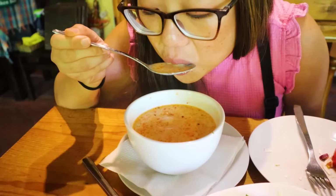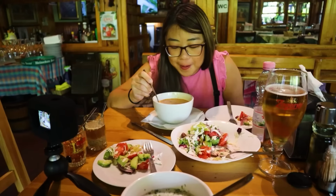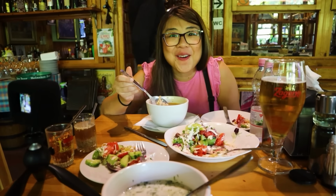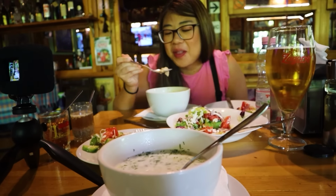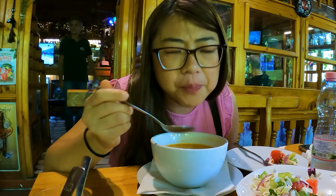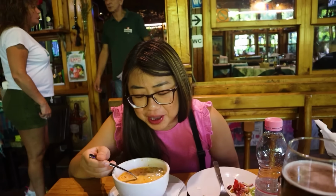You'll be amazed how soft the tripe is. Oh my god. Good flavor, right? Wow. Oh, it's so good. Let me try it with the tripe, though. The tripe melts in your mouth. Super soft, right? Yes. Yeah, good.